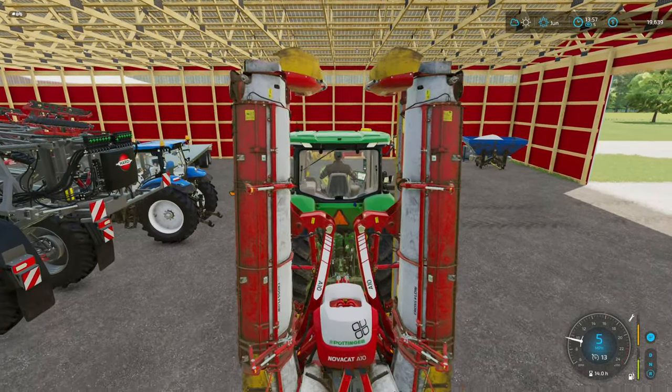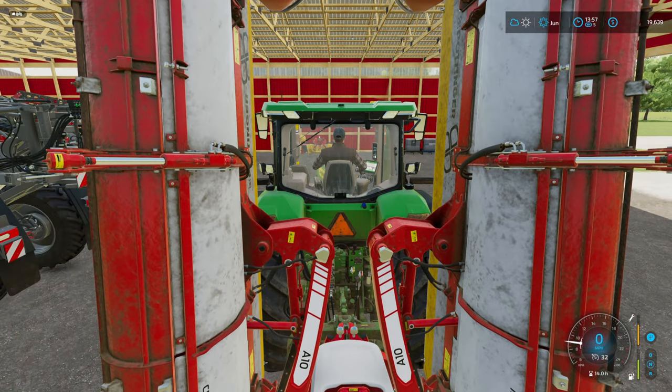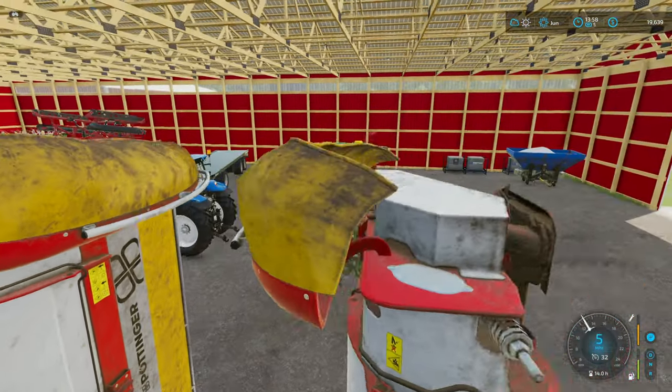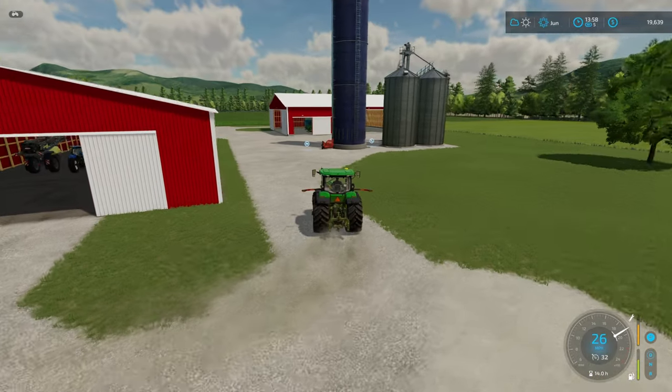unattached. And then we will back up here. Nope. Okay, I did not want to do that. So we'll get that dropped off. And can we sneak through? Nope, we have blocked ourselves in. So we'll go around, we'll grab the tedder, and we'll head back into that grass field.